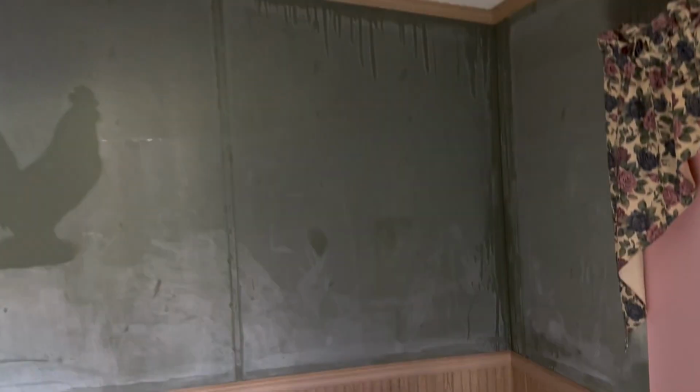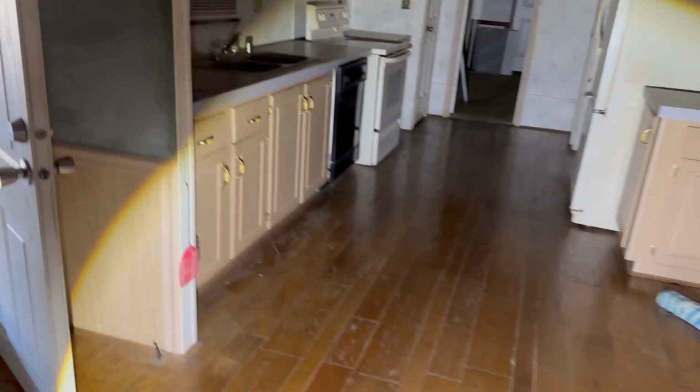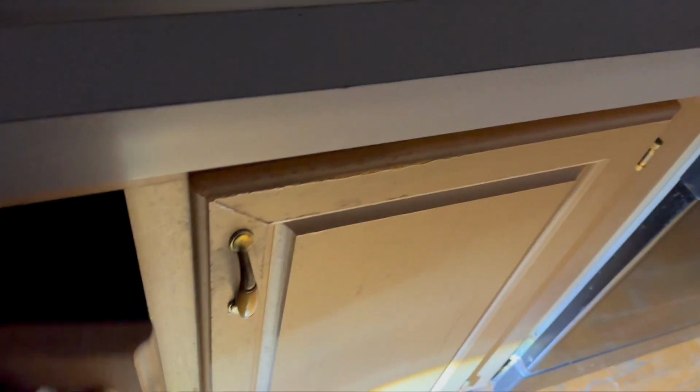Now, a lot of older homes will have leaks. A mobile home's worst enemy is water. So sometimes right here you'll have leaks by the window sills. These are things that you need to check out. By your sinks, anywhere in the bathrooms, anywhere where there's water, that's where you want to check. Look inside the cabinets.